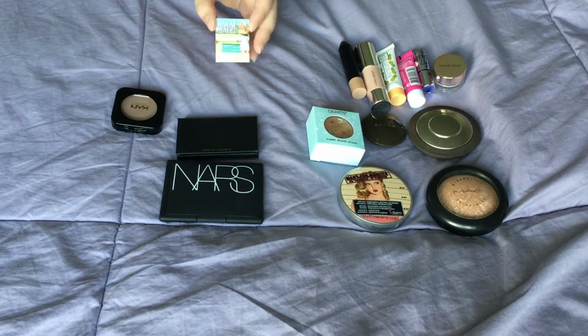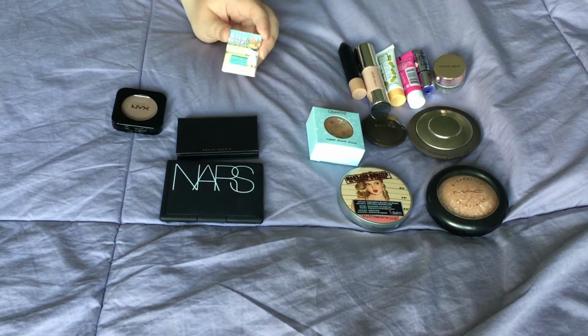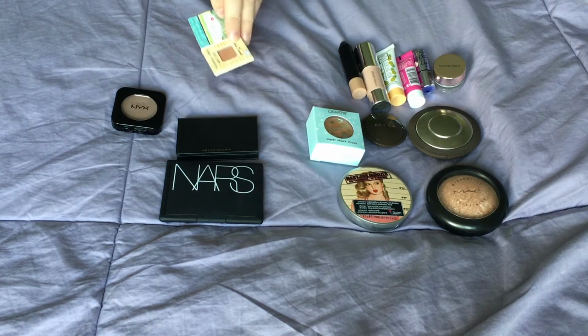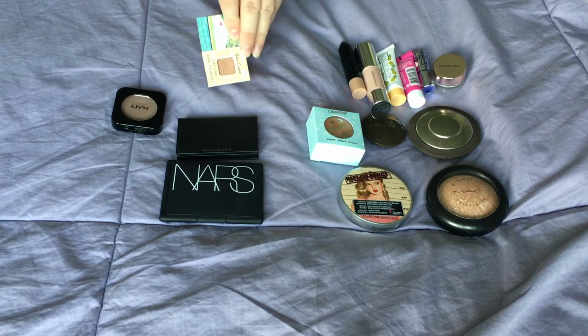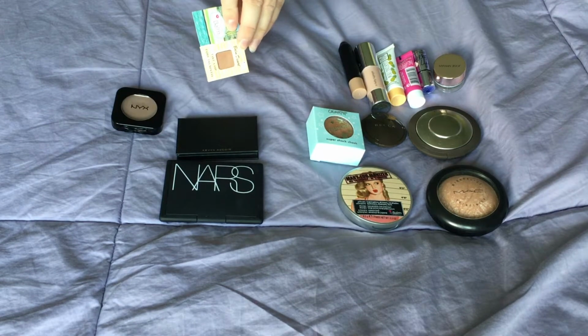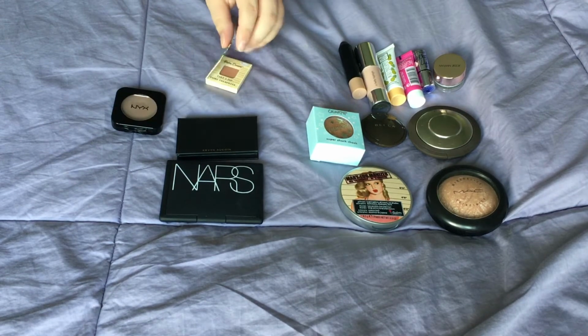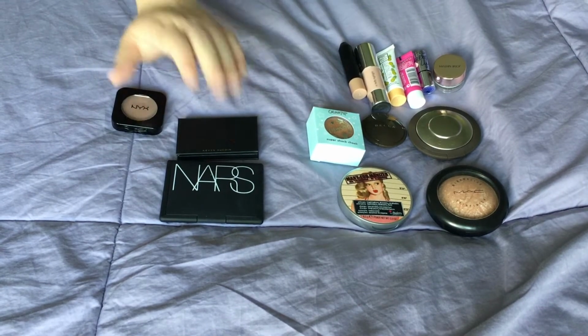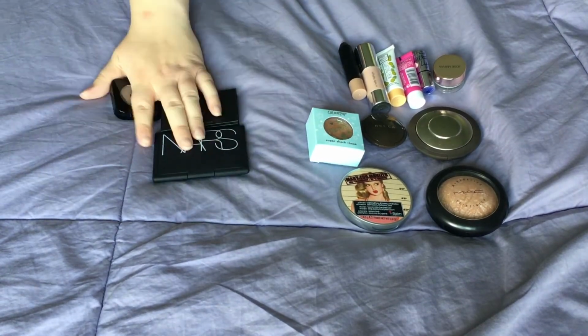And this one from theBalm here is sort of a bronzer blush combination. This is theBalm Desert, and it's very similar to Benefit Dallas and those kind of blushes where it's sort of a blush but could also be used as a bronzer as well. I think for my skin tone it could be more of a bronzer, but I'm definitely going to be keeping that. And then the rest of these over here are contouring products.